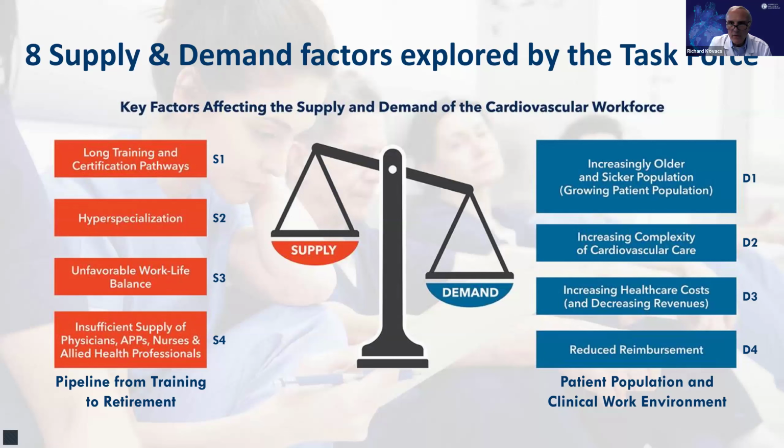And as I mentioned, the workforce crisis doesn't just go into the aging of our cardiology workforce, but a lot of other factors as well. And the college has been studying this intensely, and you don't need to know all the details of it. But our trainees train for longer. They hyper specialize. They want to do these very niche sorts of things. We don't have enough APPs. And on the other hand, we have an increasing number of patients. They're increasingly complex. And we have increasing costs and decreasing revenues. So we're getting a very interesting balance.